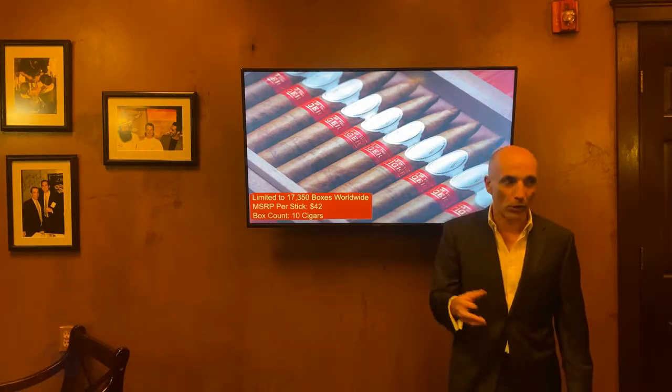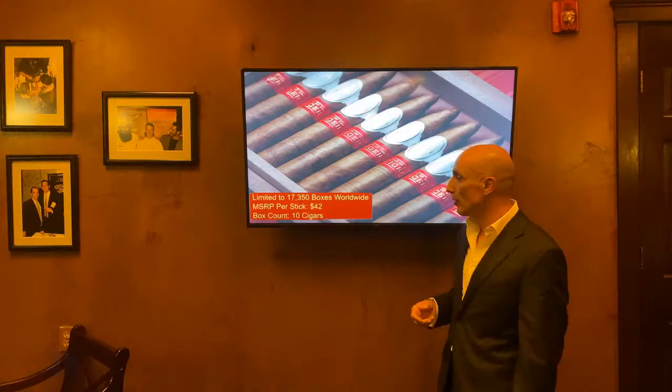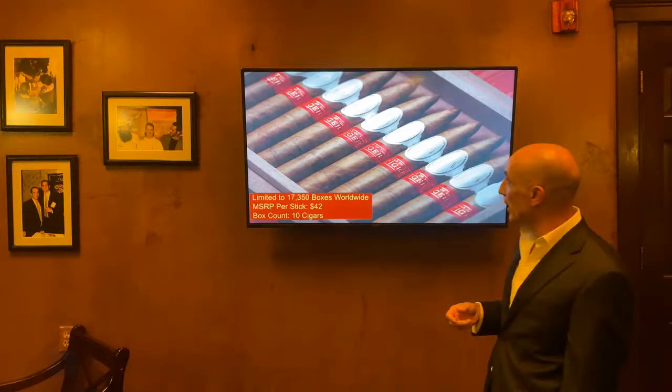17,350 cigars released worldwide. Not sure how many are going to the U.S. Usually we get a pretty good bulk. We know what we're getting here. We're getting quite a few, but we're not getting enough. They do sell out fast every single year. Last year, the Year of the Ox came out in November and sold out before Christmas. Within a month, we sold out of our allocation very, very quickly. That's why we're doing this, so you can get ahead of the game and make sure that you get the cigars that you want. Let's check out the next slide.